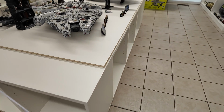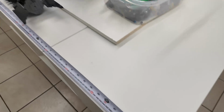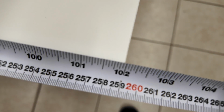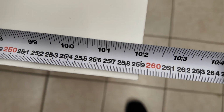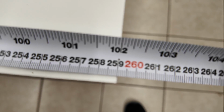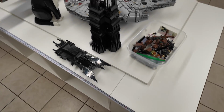And then what's the length? It's long. And it looks like this one here is exactly 259 centimeters, just under 102 inches. Beauty. I think it's easier to work in centimeters in this circumstance because it's IKEA. Swedish stuff.